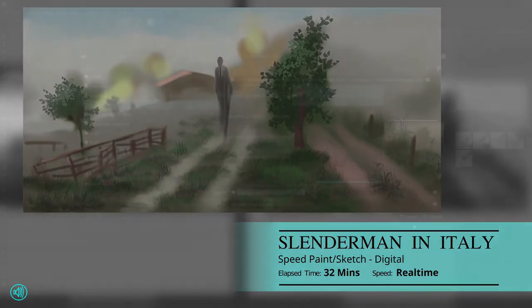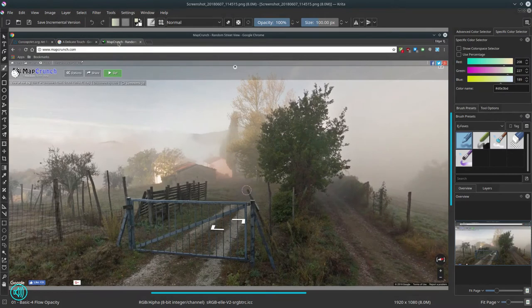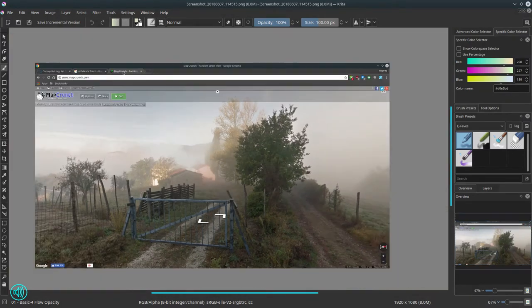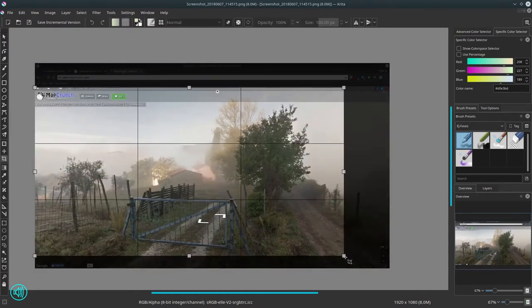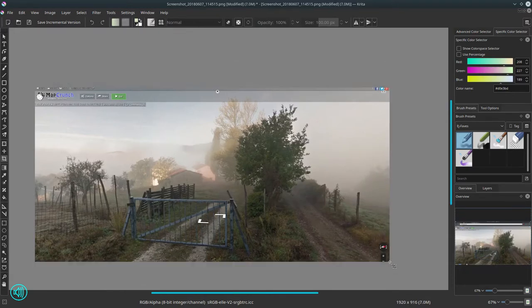Today we're going to be taking a look at a photo study that I did a while back. This was done in 2018. I'm using MapCrunch to generate a photo that I could do a photo study from. It's a great website for artists, a great way to just find an interesting location to do an environment study on.